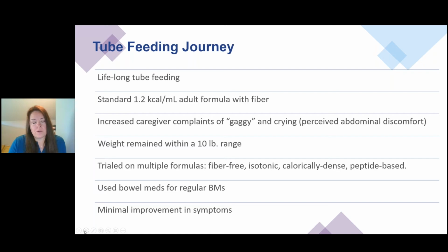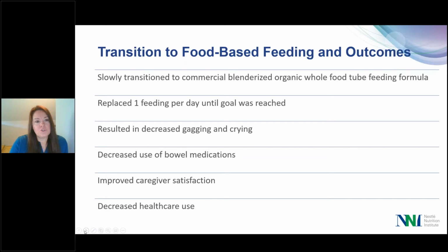Over time, the patient was trialed on multiple formulas, including a fiber-free formula, an isotonic formula, a calorically dense formula, and a peptide-based formula. Throughout this process, we saw minimal improvement in his symptoms. The decision was made to transition to a commercially blenderized formula to see if we could improve some of the problems that he was having. We did this with a slow transition by replacing one feeding per day until we reached his ultimate goal.